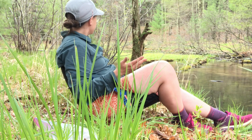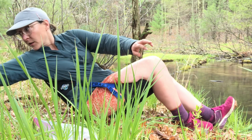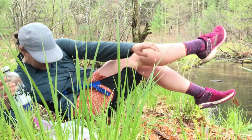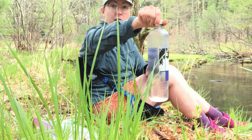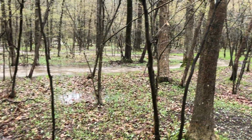And look at this, beautiful. This is Bear Creek. It is running so clear. Check this out, you guys. I showed you the tea-colored water earlier. Look at that, totally clear. The first creek I crossed today was so swollen, you saw a video of that.